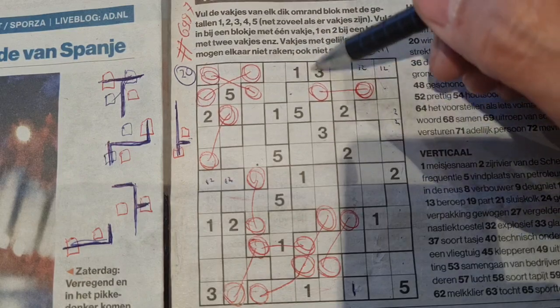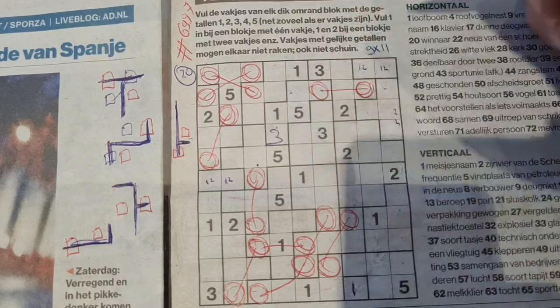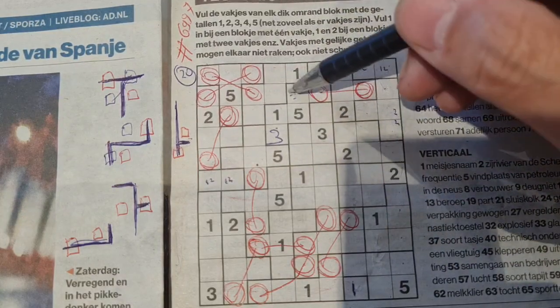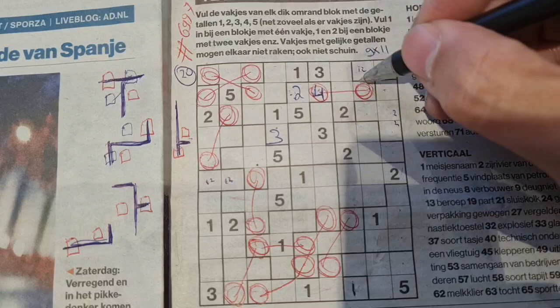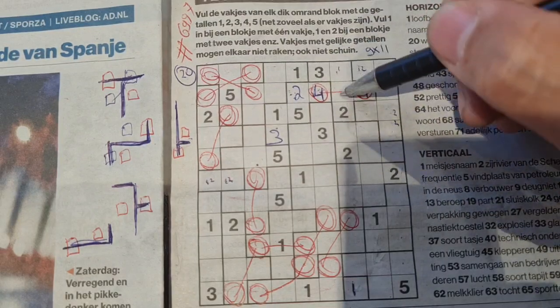These 2 boxes can be a 3, so 1 box left for the 3 in this W area shape should be there. So 2 numbers left in this W area shape for numbers 2 and 4. We have a 2 there, no 2 there. 2 should be here and 4 goes there. And this box is connected with that box, should be also a 4. 2 numbers left in this area for numbers 1 and 5.